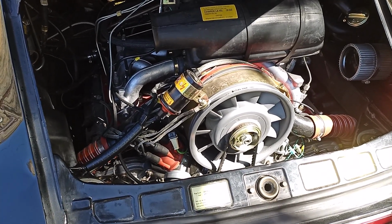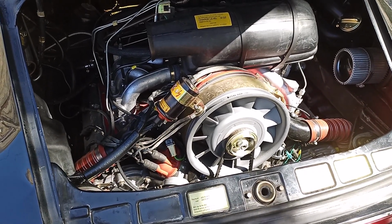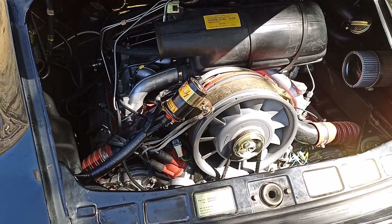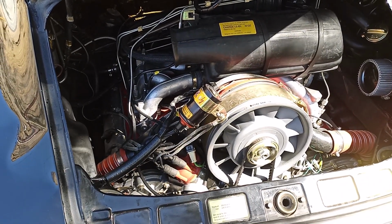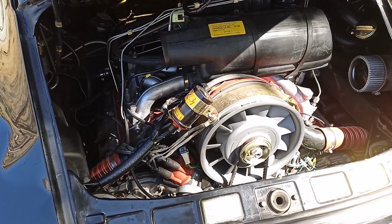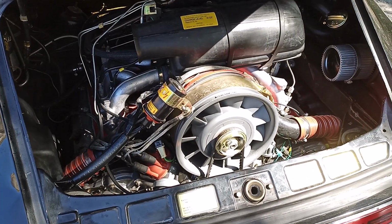The pistons are forged JE units that have deeper valve pockets for more clearance for bigger cams. It's still stock compression. I wasn't sure how high compression was going to affect emissions compliance, so I just kind of left it the way it was, partly out of my inexperience with engine rebuilds, but whatever, it's fine. It runs well.